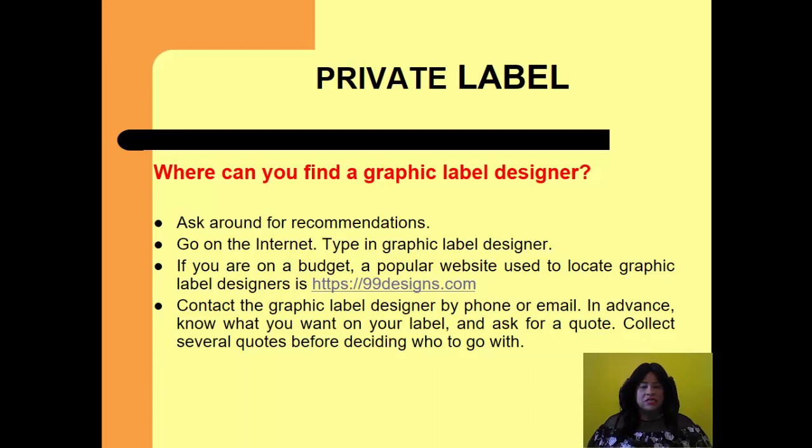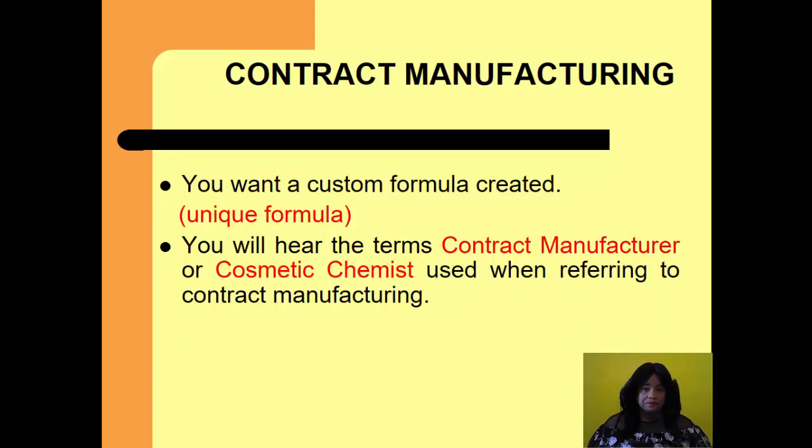Contact the graphic label designer by phone or email. In advance, you need to know what you want to see on your label and then ask for a quote. Collect several quotes before deciding who to go with.